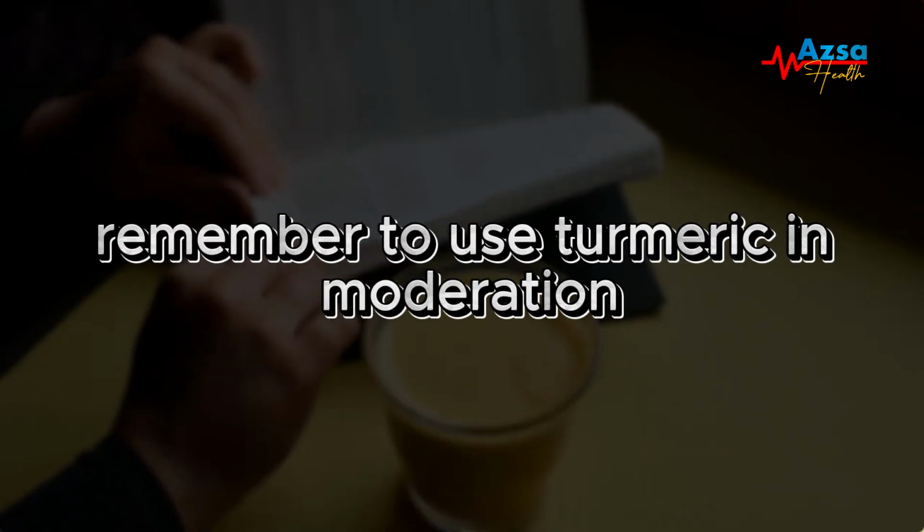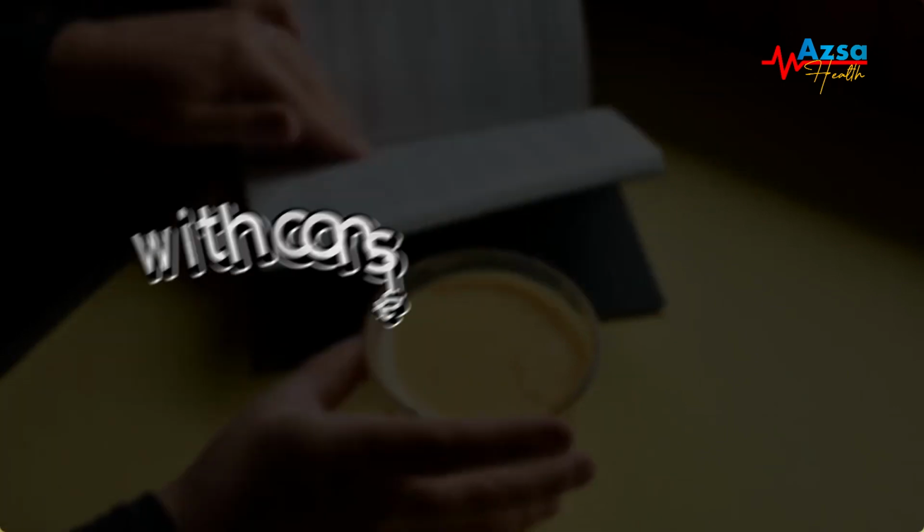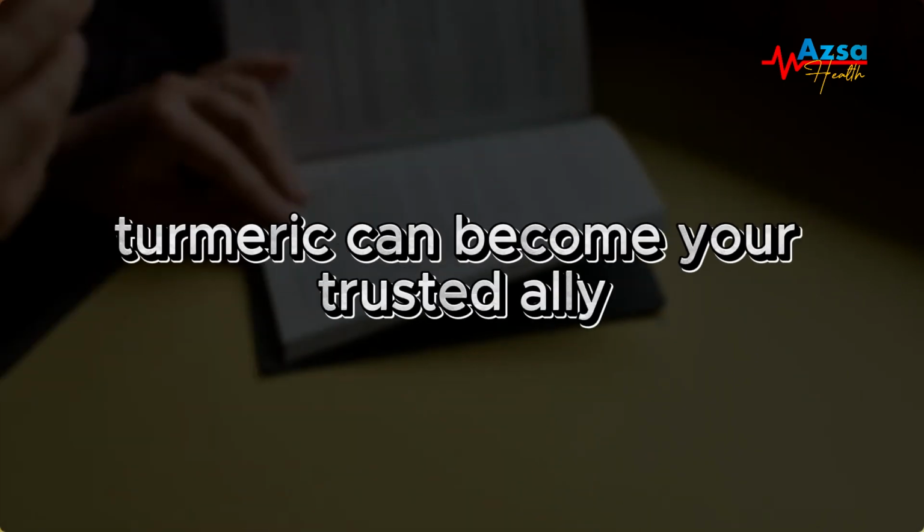Remember to use turmeric in moderation and discontinue use if you experience any adverse reactions. With consistency and care, turmeric can become your trusted ally for maintaining a healthy and glowing complexion.